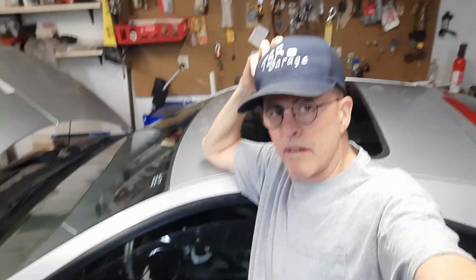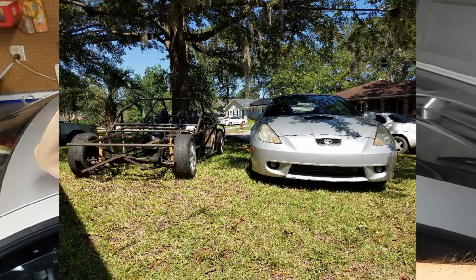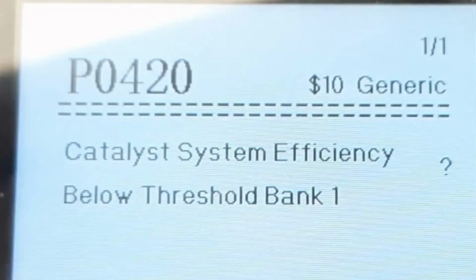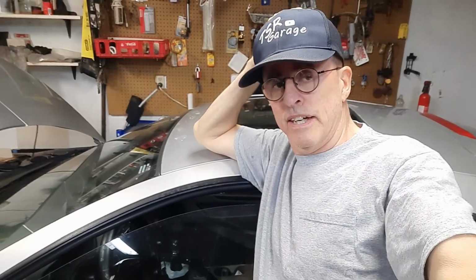Well, here I am out here in the garage, the only place where Toyota Celicas don't leak when it rains, inside of the garage. Anyway, P0420 code. This is some information that I've had for a little while here, and I'm just finally getting around to putting it onto a video so you can decide if this may be your problem or not.